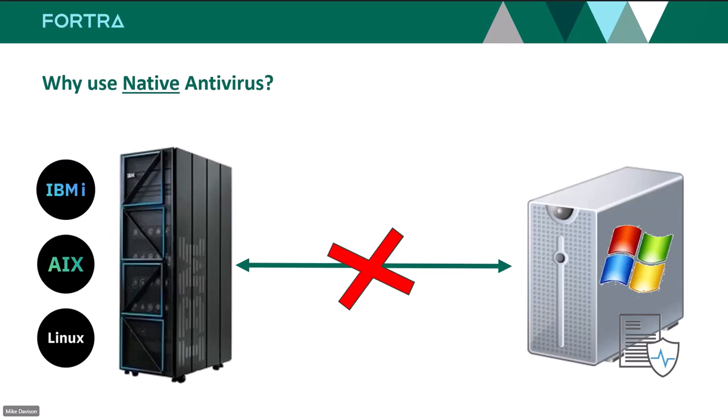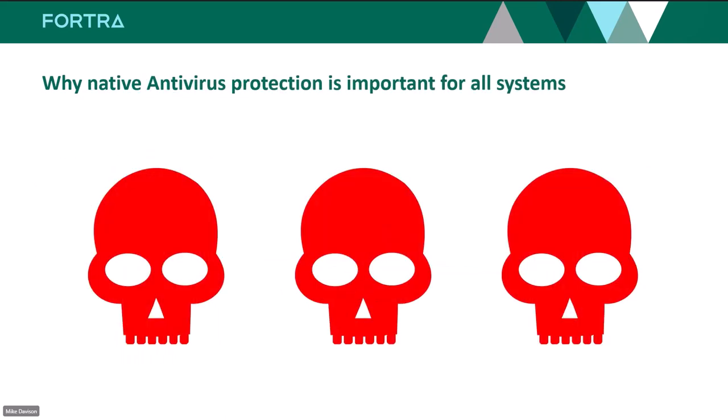Having antivirus on the actual endpoint means that it can run in real time, which means we can do real-time scanning. So when something is FTP'd or dropped onto a file share, we can scan it immediately, and we can pick up if there is any malware in there for Unix or Linux. We can also tell if it's an x86 virus. I have seen x86 viruses sitting in the IFS and on network file shares that have come across from Windows servers. So native AV is important for all systems.